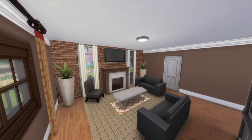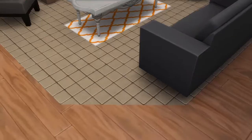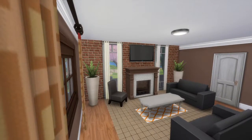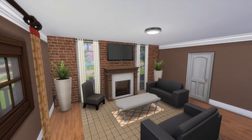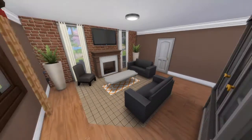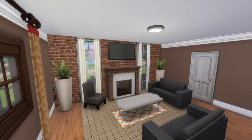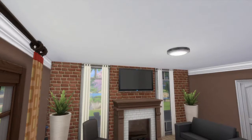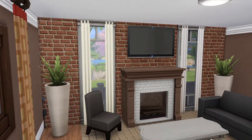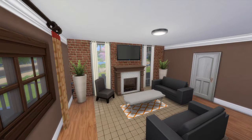Okay, so here is the living room, which I put this tile thing on, almost like a platform for the living room. I put a brick fireplace, and this room's more black, as that one's more gray. I put some plants on both sides, and a hanging TV, as well as these floor-to-ceiling windows with floor-to-ceiling shades. And I put a brick wall that leads into the kitchen.